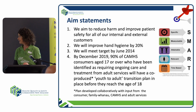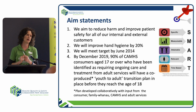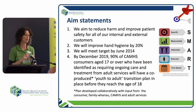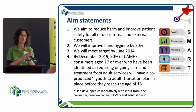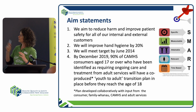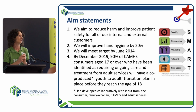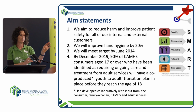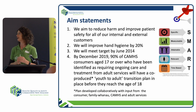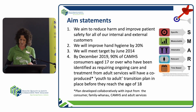If you wanted to be very pedantic, but I think that's a very good aim, because, as I say, if you just read that, if you don't know anything about that piece of work, you could read that aim statement and know what that project is trying to do. The one thing that, if you're being very pedantic, you could say is from what to what, because we don't know what it is at the moment. So 90% of CAM's consumers. As I say, it's the one little extra bit: if you've got your baseline data, you would know. So maybe it's 60% at the moment, from 60 to 90, how much by when. But overall, that's a really good example of an aim statement.